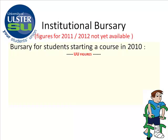If a student is entitled to the maintenance grant, at this point in time and for the year 10-11, they are entitled to an institutional bursary. Figures for 11-12 are not yet available, so I cannot comment on them. My own advice would be to be cautious. I would expect that at best they might remain the same, but it would not surprise me in the current climate if the figures are reduced for the year 11-12.